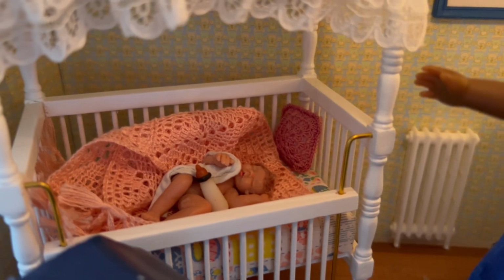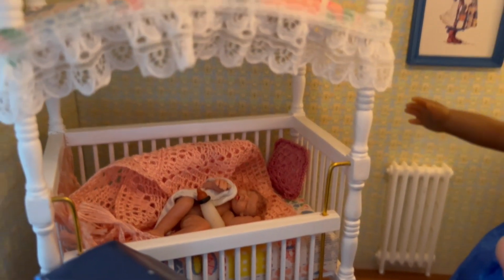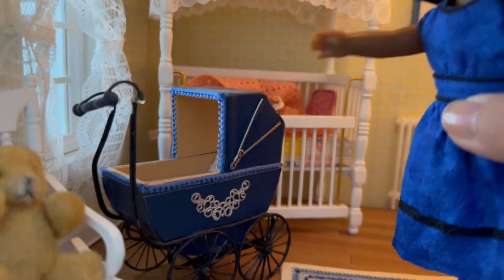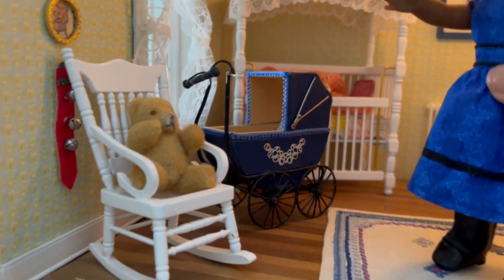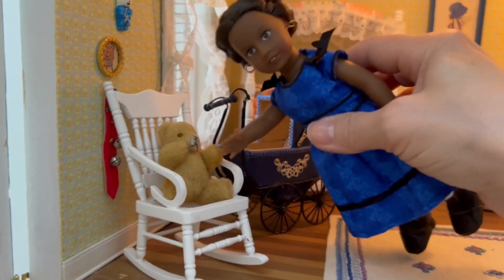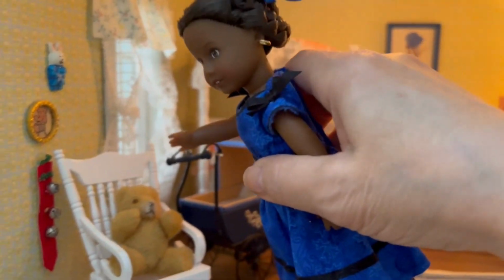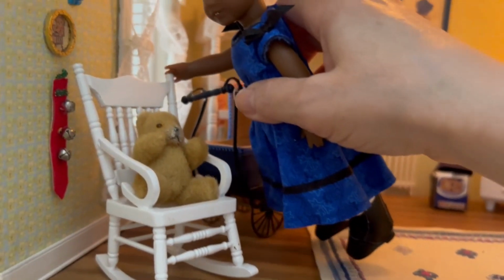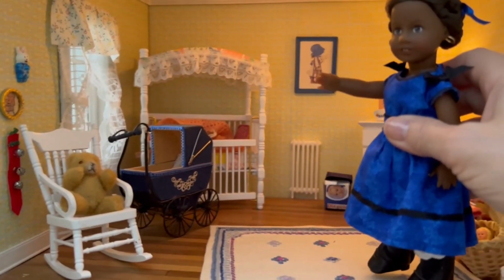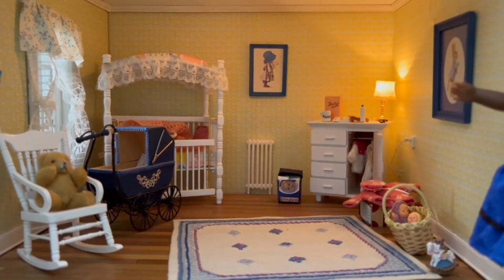Very cute, with another handmade little blanket and a little canopy crib and an old-fashioned buggy and a little teddy bear and a rocking chair, which does rock. Can we rock the chair, Addy? All right, so that is the nursery.